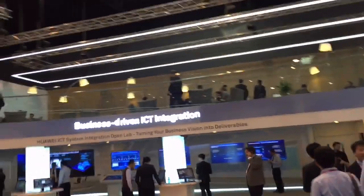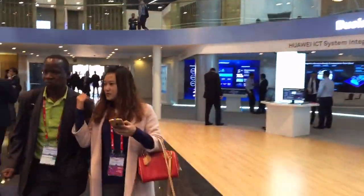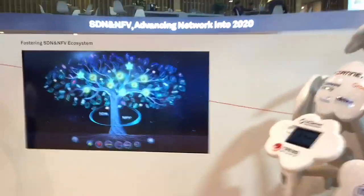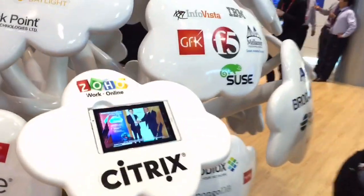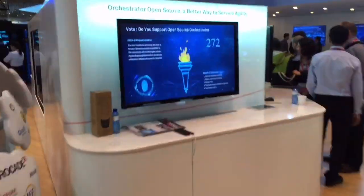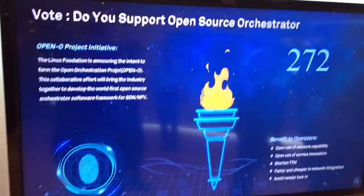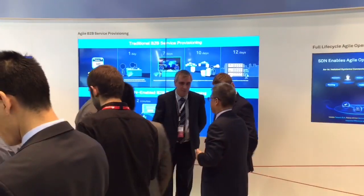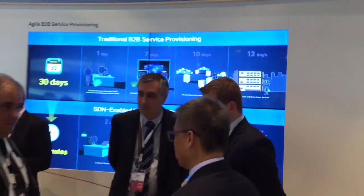Nice open environment. Here are the partners which they work with. The ecosystem. Intel, SAP, Microsoft, Oracle, Citrix, the usual suspects. Do you support open source orchestration? Linux Foundation. So they're even paying attention to open source here, which is something else. Agile B2B service providing. So that is nice. We have partners.